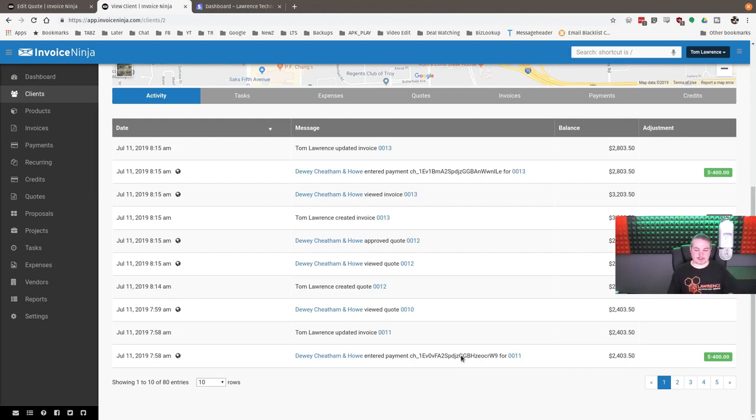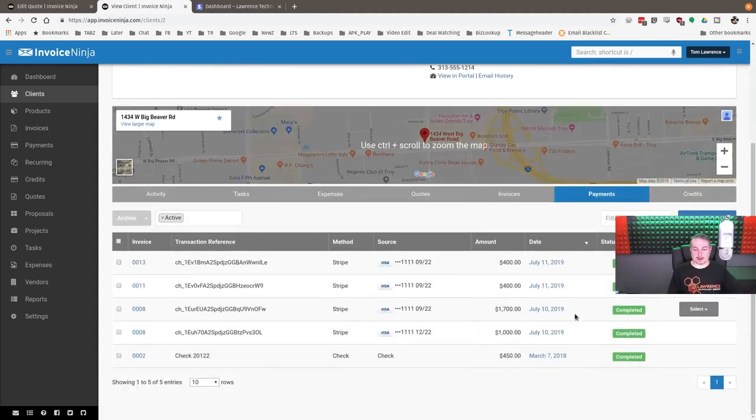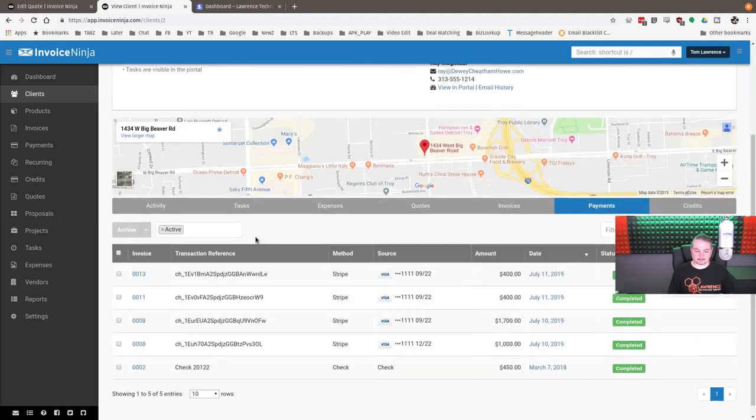And you can see I've played with this over time, going back and forth with the payment system on it. You can go to payments and see how the money came in and the source of the payment. They paid with Visa on file. So that's all cool.